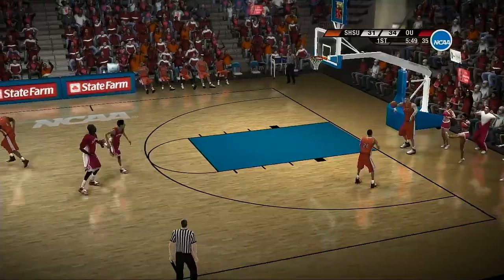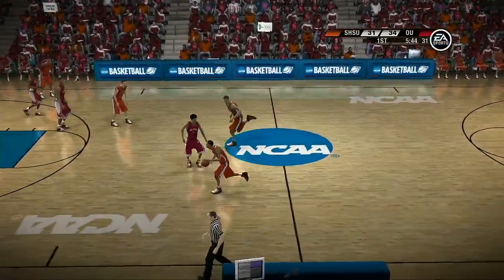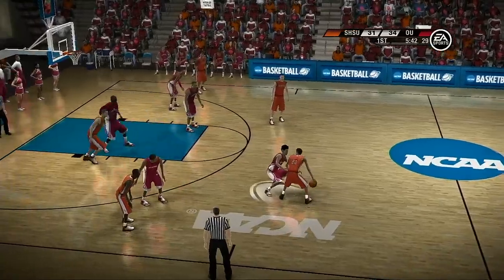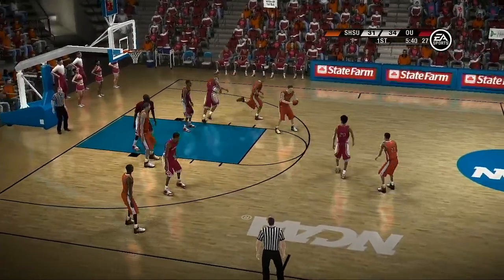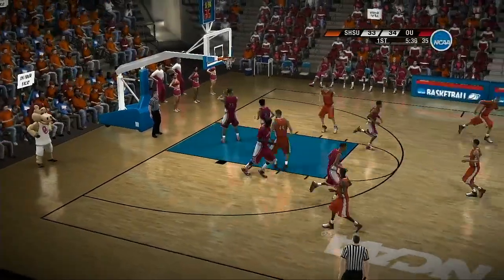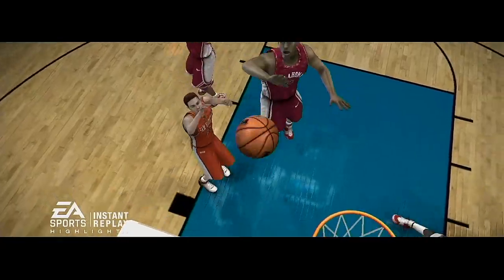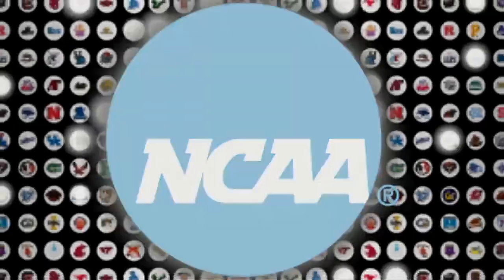Oklahoma are on a nice little run at the moment, partner. They have to remember solid defense leads to good offense, which is what we're seeing right now. Tries for two. Perfectly executed. Back it up, back it up. We'll see that one again.